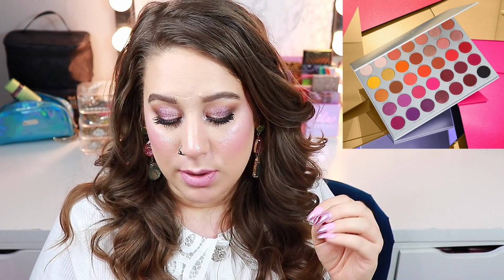This is the Morphe and Jaclyn Hill palette, the second one, so the Jaclyn Hill palette number 2. I just think that this palette is gorgeous. I really do. Again, it has these beautiful neutral shades, and I really love the neutral shimmers that she included as well. But then it also has these a little bit more yellow toned shades. It has these purples, pinks, reds, and berries. And I've seen so many people do amazing and beautiful looks with this palette. I just think it looks absolutely gorgeous.